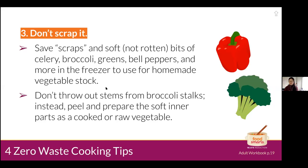All right. Number three is don't scrap it. So saving your scraps. When you're preparing fruits and vegetables like bell peppers or carrots, usually we throw away the ends and tops of foods, but you can save those in a little bag. I like to put it in the freezer so it doesn't attract bugs. And you can use those once you have enough to make a homemade vegetable stock. So once you have enough scraps, you can boil that in some water and then strain it and you don't have to buy vegetable stock anymore.